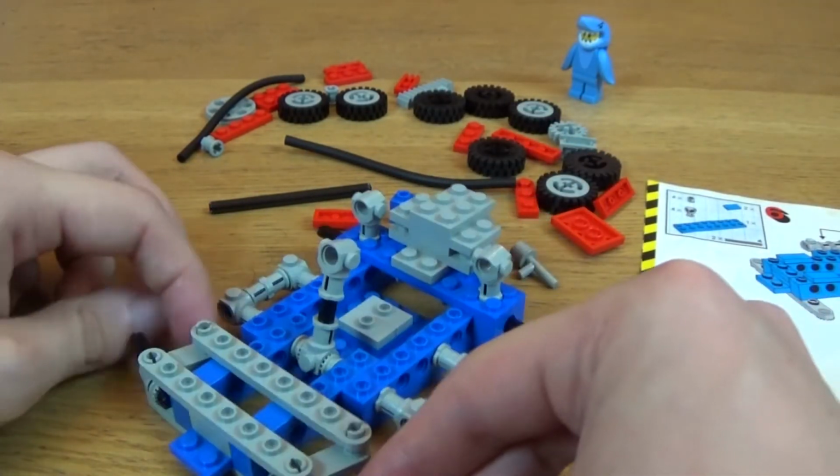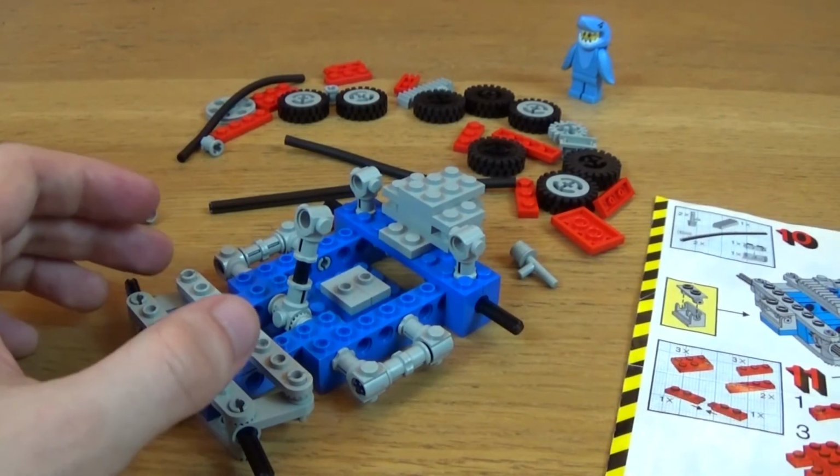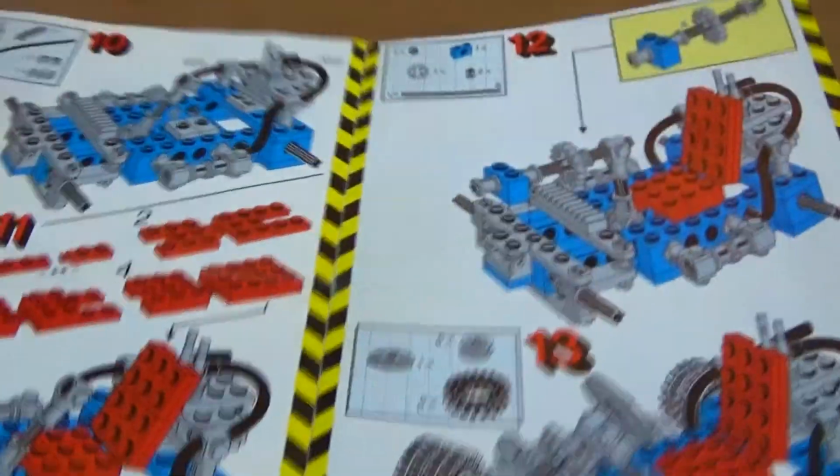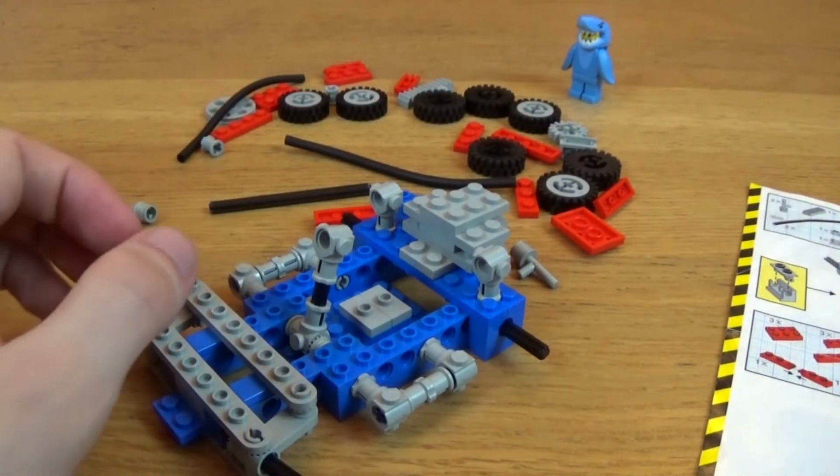Okay, there we go. See, it will steer. It can turn. Oh, onto the final straight now. This is the last double page. It's all going to come together.